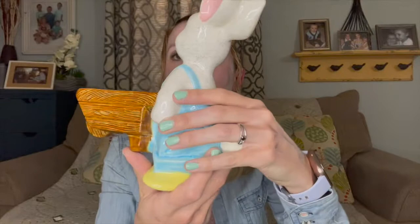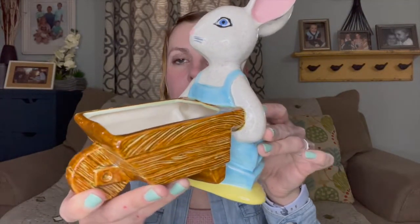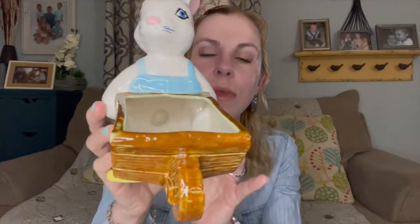Use him for the rest of the Easter season, and then I think I'm just going to leave him out for spring as well. He's not too Eastery. Put a plant in his little wheelbarrow.